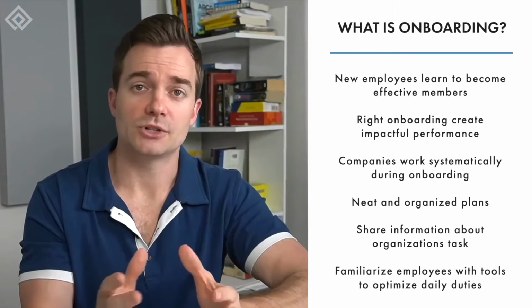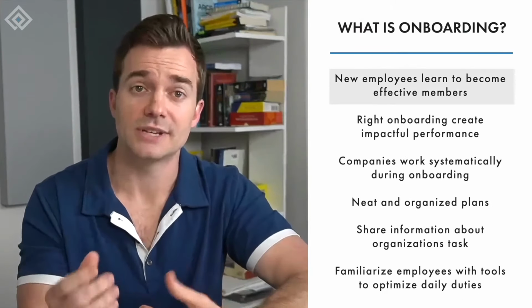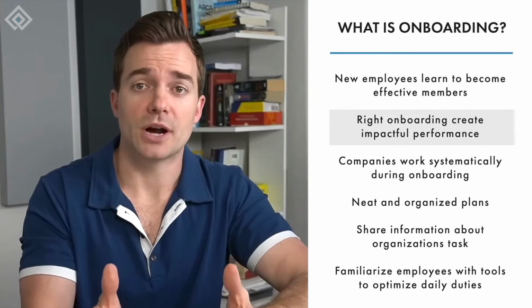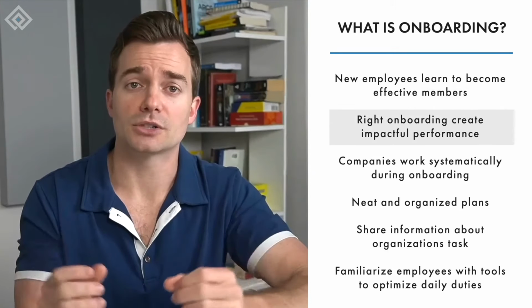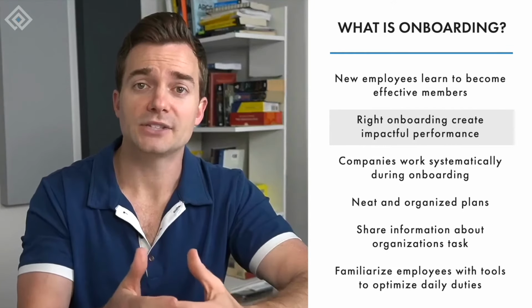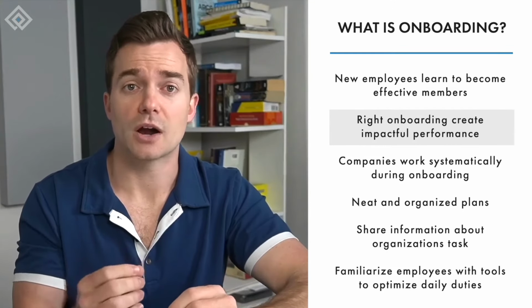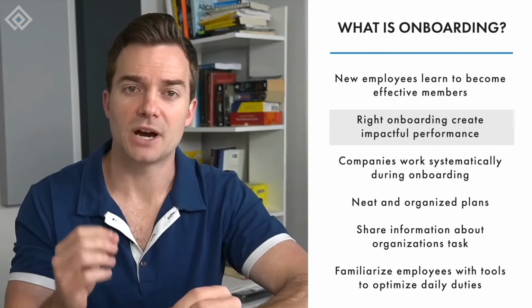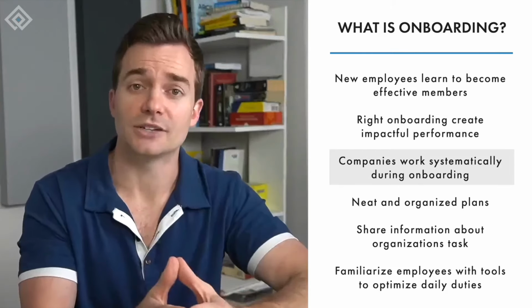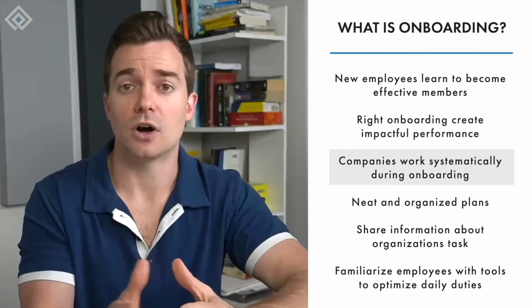Onboarding is a process in which new employees gain the knowledge and skills they need to become an effective member of an organization. The right onboarding process can make a huge difference in long-term performance of a new employee and retention. So in essence, the onboarding process refers to getting a new hire on board and turning them into a top-notch company team member. Successful companies tend to work systematically during the onboarding process and cover all its angles.